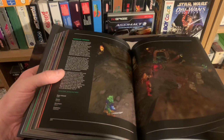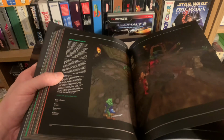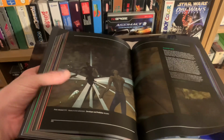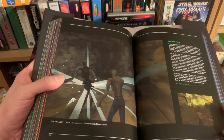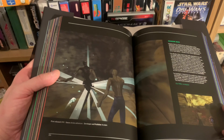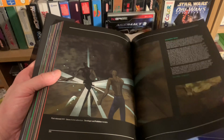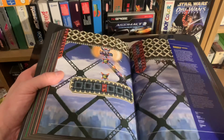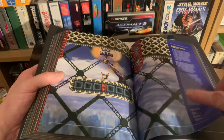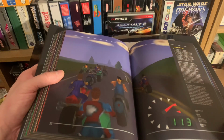Gauntlet Legends. Again, Gauntlet's a classic arcade game, old school games. Never played the N64 version. Shadowman again, it's a game I've actually got but never played. I know it got a remaster not too long ago as well. But by all accounts, it's a pretty cool, if not messed up, game. It's another game that looks really good, but as of yet, haven't played.